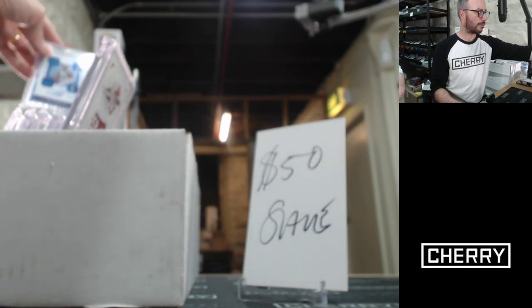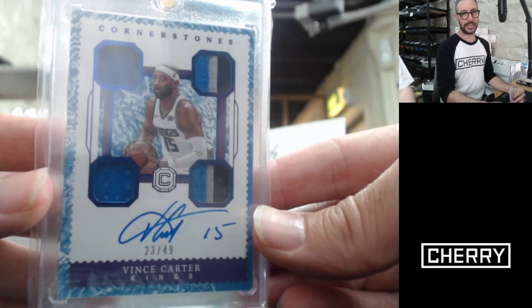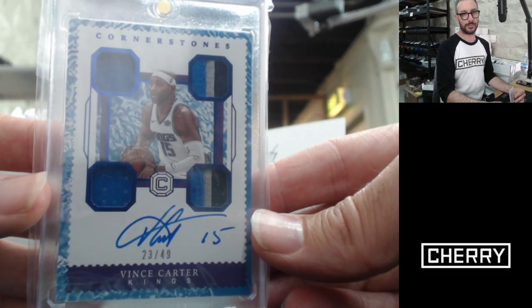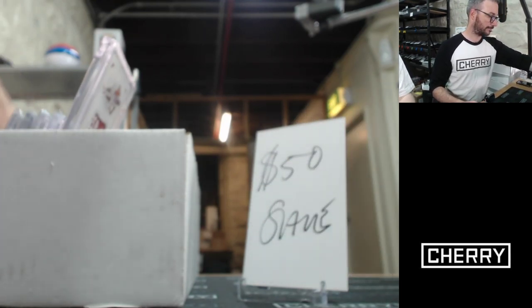Oh, wow. Good one coming up here. Vince Carter, Kings to 49, quad patch auto, number 23 of. JP Waters had that sold before we'd even showed it. Joshy.